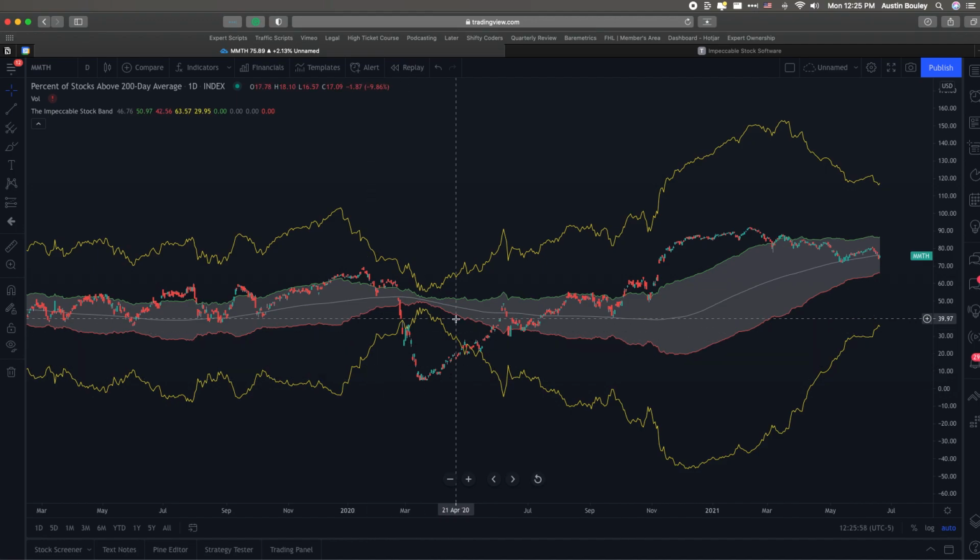Now, going back to it, what does it mean if we have 100% of the stocks that it's tracking above the 200-day moving average? It means MMTH is at 100. What does that mean? That means that every single stock is above the 200-day moving average, which means that we're probably in a really strong bull market.